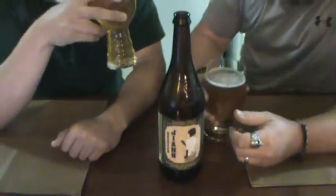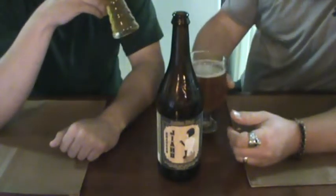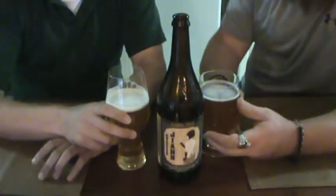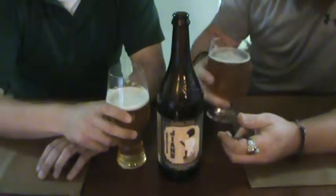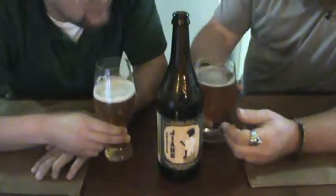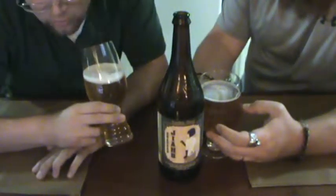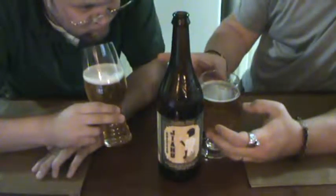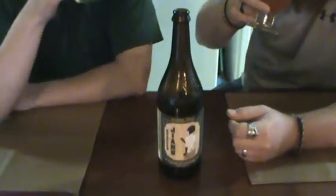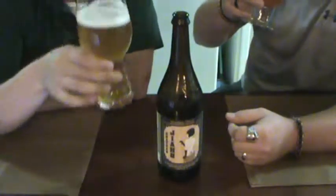Oh my gosh, smell this. I'm getting like a light fruit. Real fresh. They call it a herb spice beer at 10% alcohol by volume, but I'm getting a slight German Weiss beer, somewhat. But you have to give it a taste to see if it has the spices. It smells phenomenal. Want to give it a taste? Yeah, let's give it a taste.